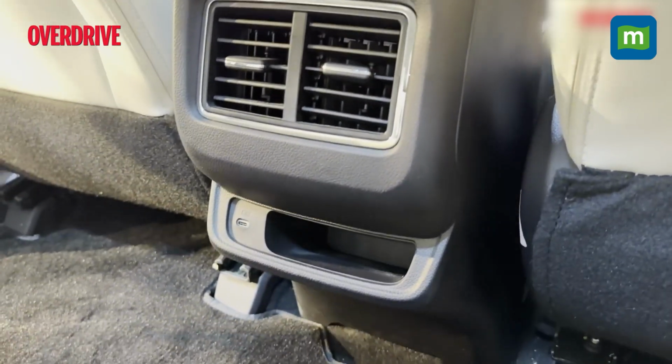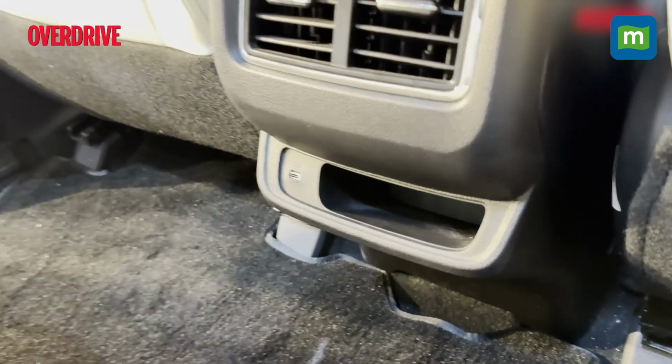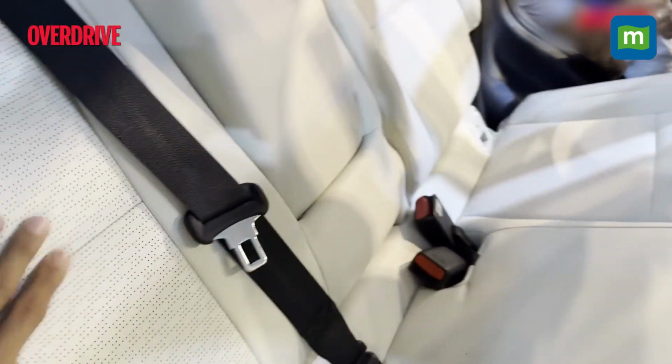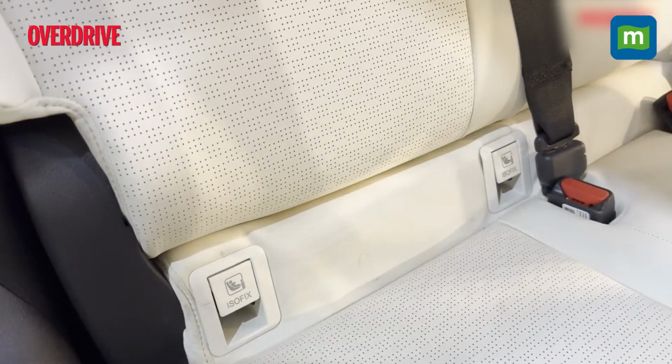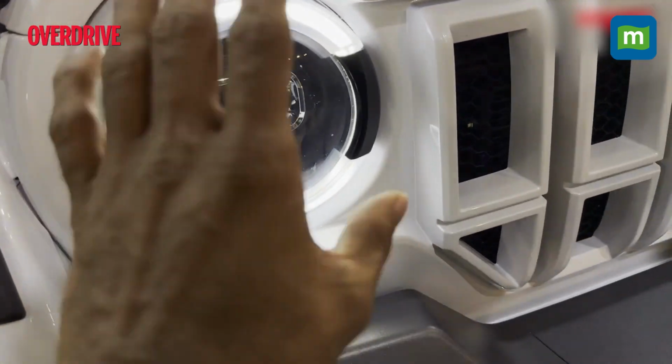Now at the back you get the rear AC vents, you get the USB-C port back here as well, and a small crevice to keep your phone. You're going to get 2 cup holders in the center armrest. We already showed you that there is a recline function available on this, and then you get these 2 ISOFIX mounts. LED headlights, you always wanted that, so you finally get this.